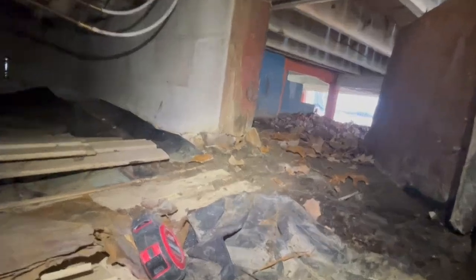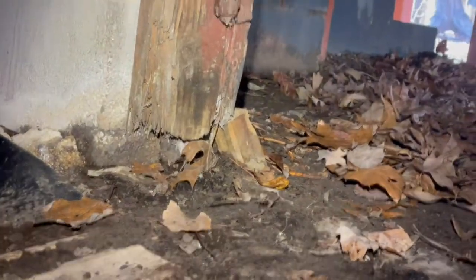Okay, I'm in the crawl space now, and I'm going to go in from the back of the house. I'm going to work my way around clockwise. So I'm going to turn left and work my way all the way around here. Okay? This is more termite damage on the other side of the crawl door frame. Oh, no vapor barrier.